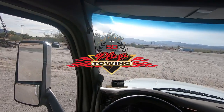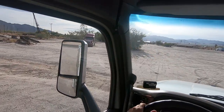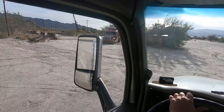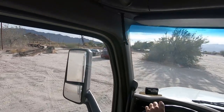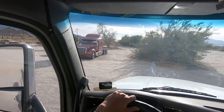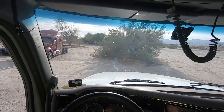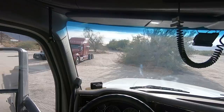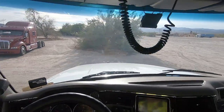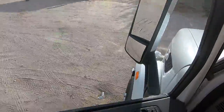Everybody. Today we are here in Desert Center, going to be towing this Peterbilt tractor here. CHP called it. It's been abandoned here for a few days, so they called the owner and he said he doesn't have any funds to fix it, so therefore he wants it towed and we're gonna take care of it. So this is what happens often with towing companies. We get stuck with junk, but looks like a good truck.